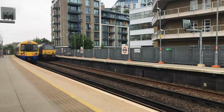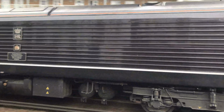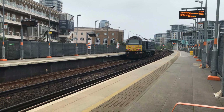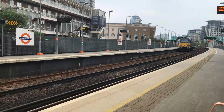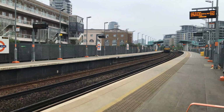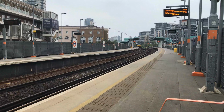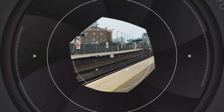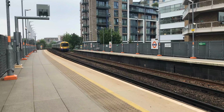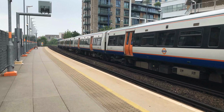And passing through the station 8 minutes early is 67006, working O Yankee 80 from Acton TC through to Stewart's Lane. Arriving next into the station will be 378210, working the 1504 London Overground service from Stratford through to Clapham Junction.